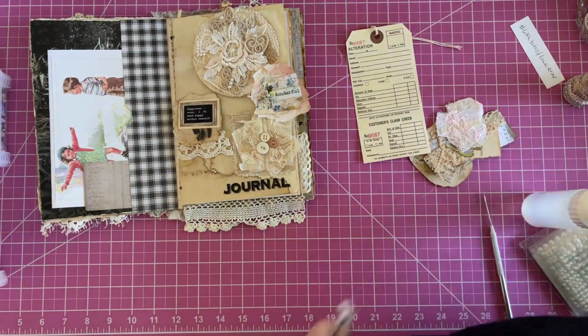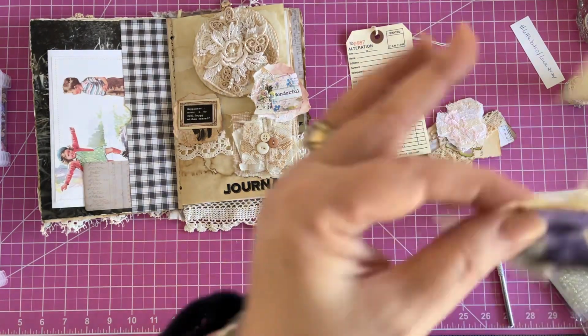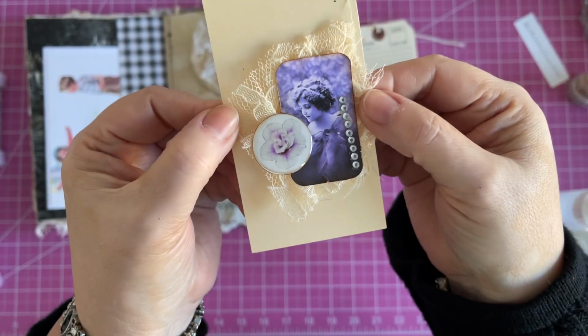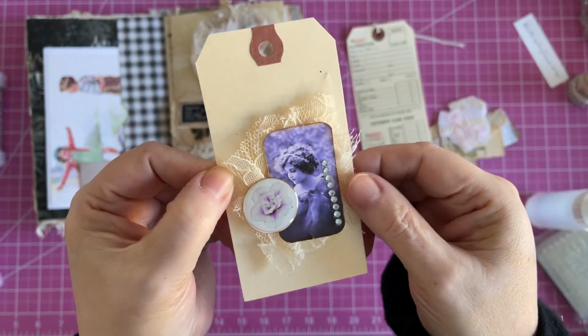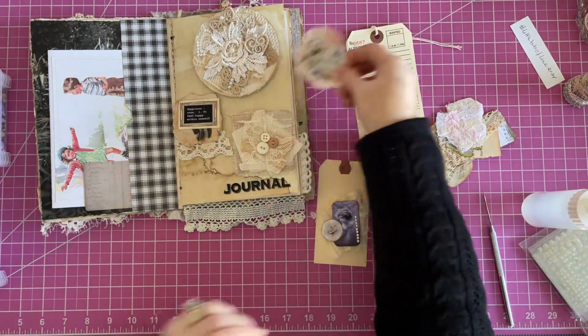Let me see if I can find just like a blank tag. I know I have a bunch. Okay, here we go. See how it would just dress up a tag? And you put some book page behind it. It would be beautiful, wouldn't it? That's how you use these. That's how you make it, and that's how you use it.